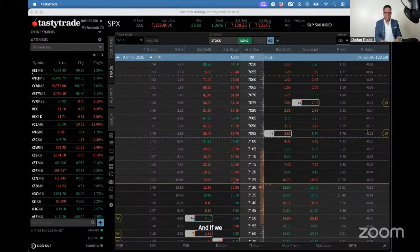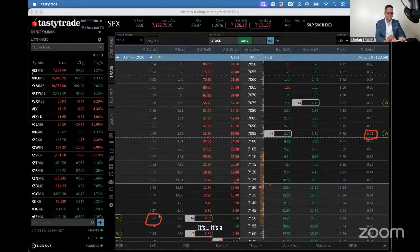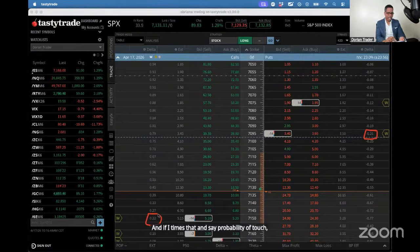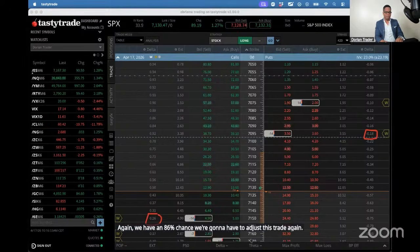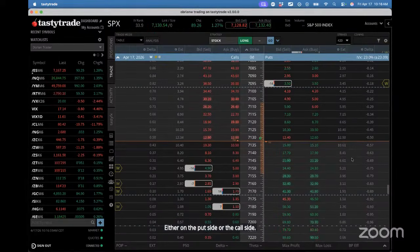And if we look at the deltas here, you guys, it's a 21 and a 22. So you add those up, that's 43. Chance, yeah. And if I times that and say probability of touch, right? Probability of touch is 86. And I always say probability of touch is probably have to adjust. Again, we have an 86% chance we're going to have to adjust this trade again, either on the put side or the call side. Oh, Brian, how did you calculate that?